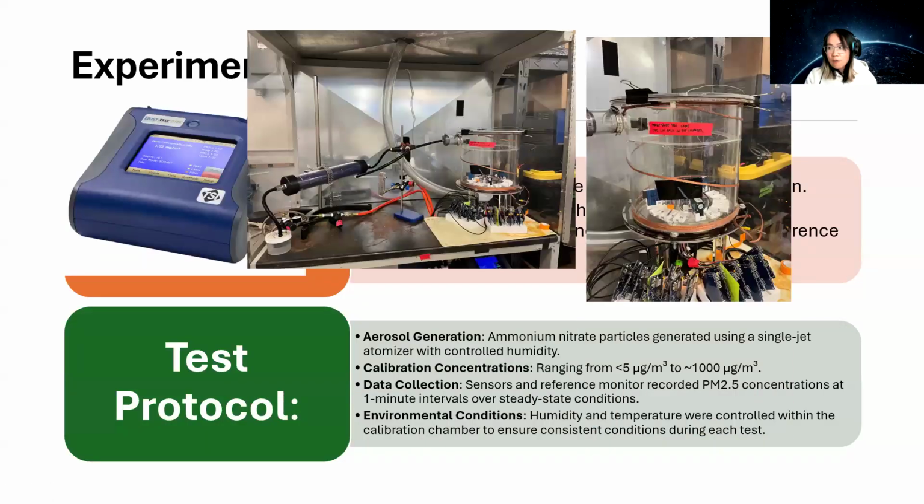Here are some pictures of our calibration chamber. In these studies, we are using 8 brand new PlanTower sensors. We place them together with the DustTrak reference device, named sensor 187 to sensor 183. All low-cost sensors and the DustTrak record the PM2.5 levels at the same time intervals.